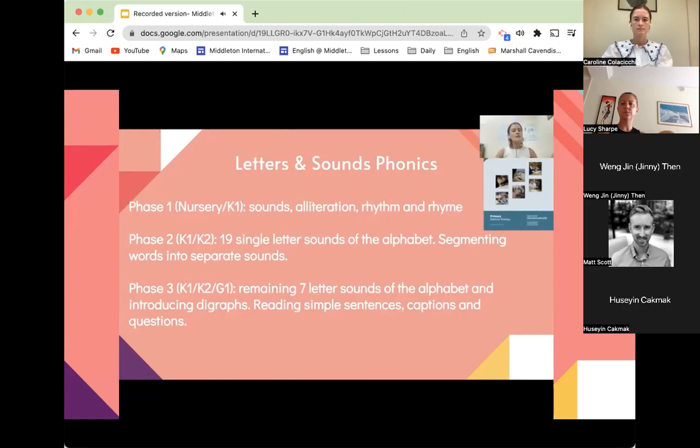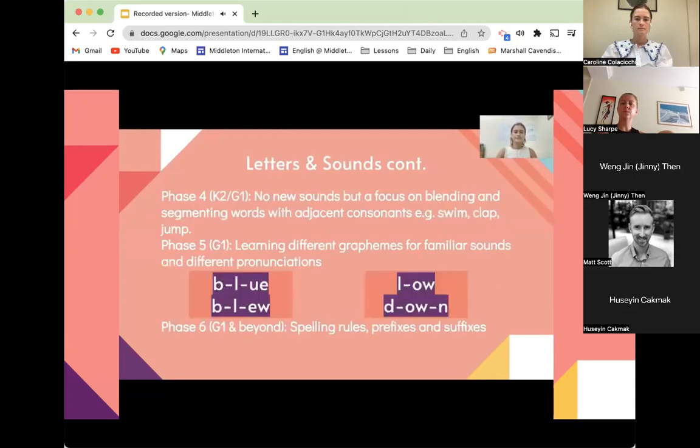blending. The reason that these phases go across lots of different grade groups for us is because we have children from lots of different educational backgrounds and educational systems. So we like to make sure that they're all in a confident place with their phonics before we move them on to the next phase. So after phase 3, we go into phase 4, which comes in K2. And by this point, all 44 new phonemes have been taught.